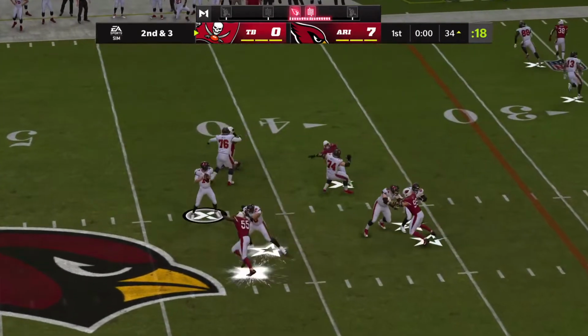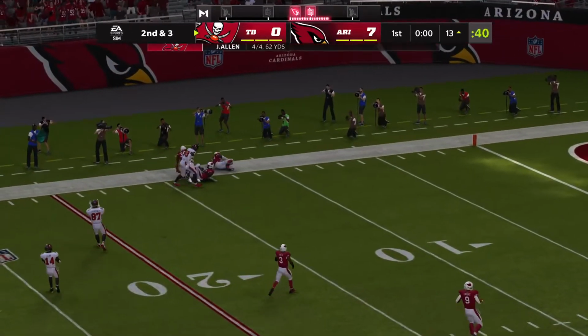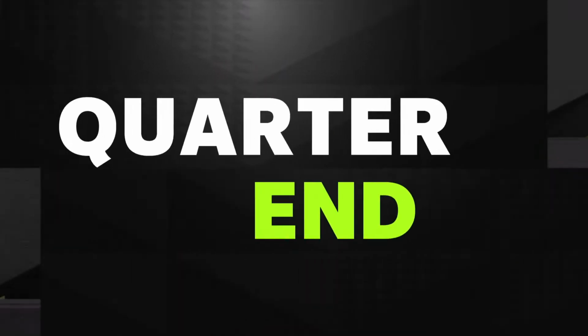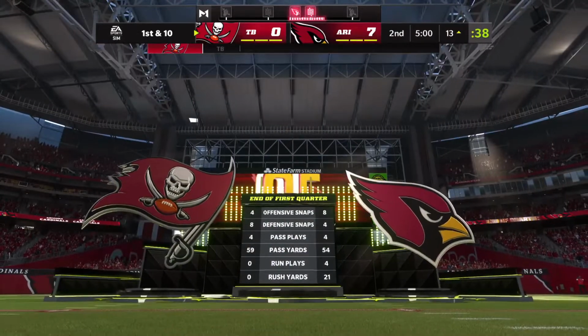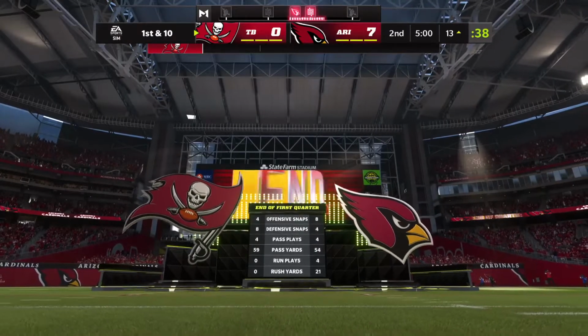Throwing again on 2nd down. Allen. This is caught by Evans. And a big gain that time. He's out of bounds on what will be the final play of this first quarter. After 1, 7-0 on EA Sports.